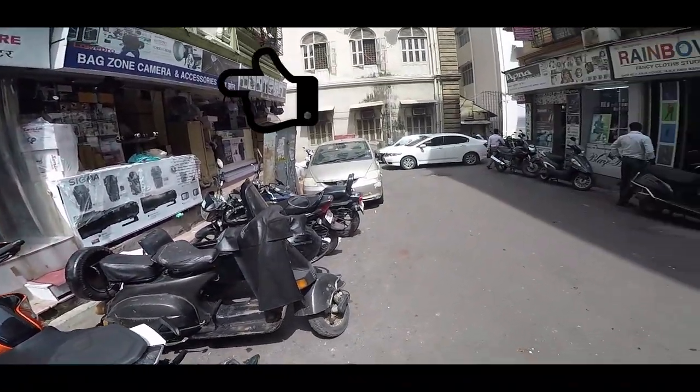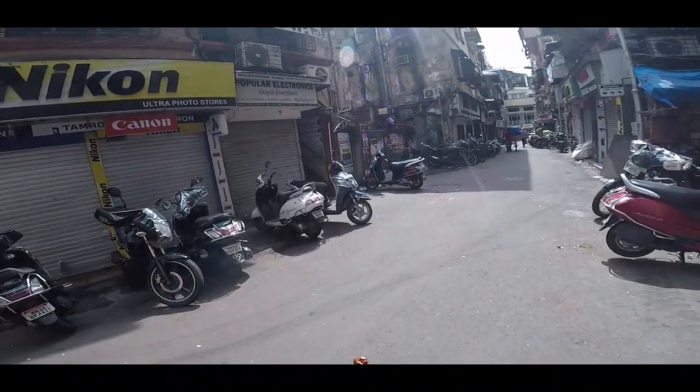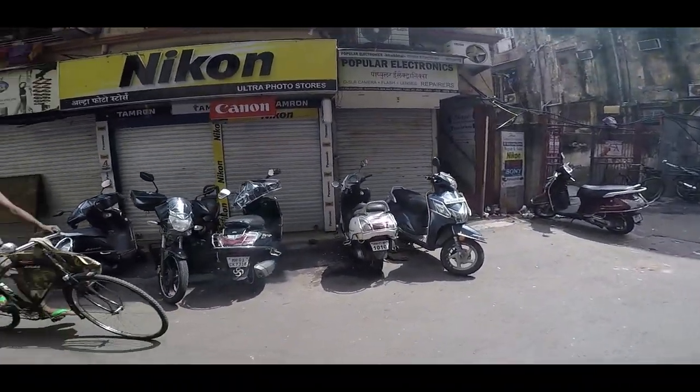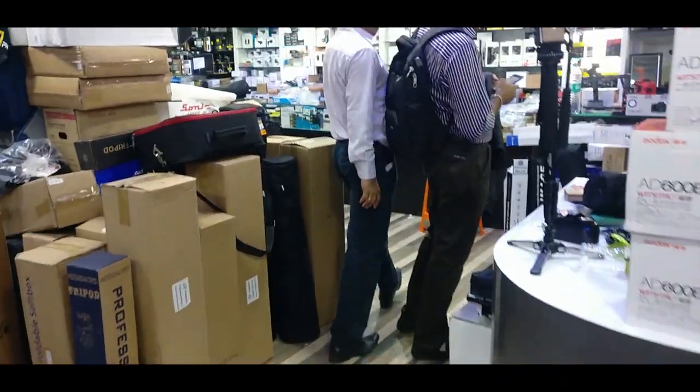Hi guys, so we are here at Bora Bazar. This is the old shop of Bag Zone, which is now on the second floor of this building. It is known as B&M. So you get all kind of stuff.